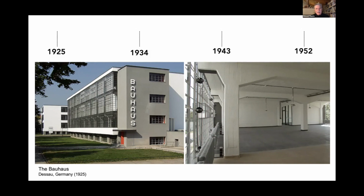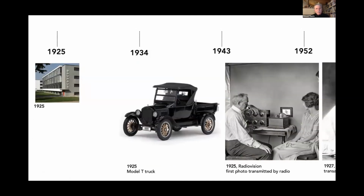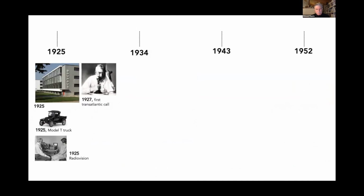What was going on at that time in 1925? Well, in 25, we had the first Model T truck. Things were pretty primitive back then. You didn't even have television. We had something called radio vision, where we sent radio waves and saw an image. And then we made the first transatlantic call in 1927. So that was roughly around that time.